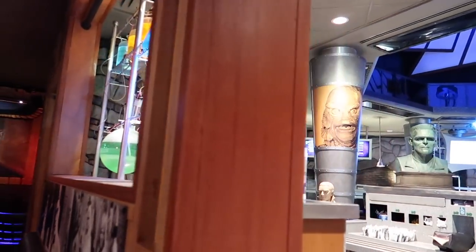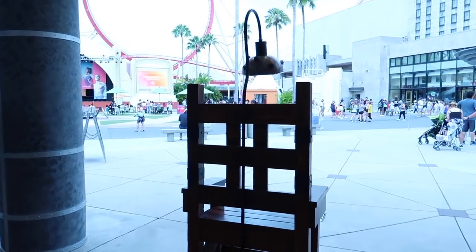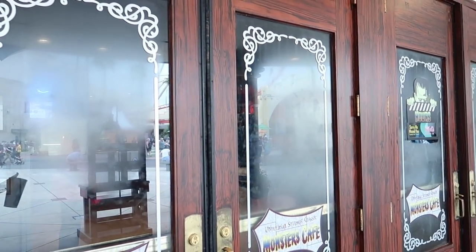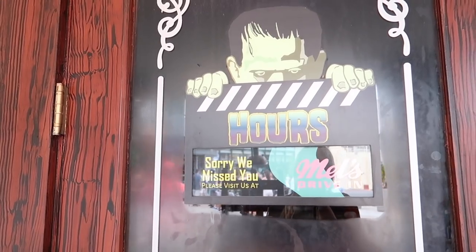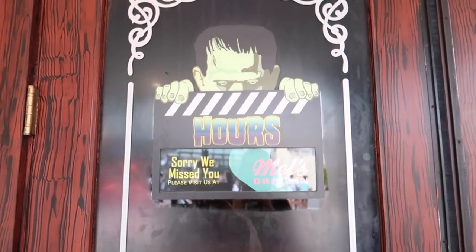So surprise, surprise, it is still closing early. It's closing at 3:30 or 4, so check those hours, but all done and we're heading out. That's why it seemed not open, because it has very limited hours. Look at the fog on the windows. That is the condensation, sorry, because it's so cold in there and so warm out here. I've noticed they seem to never have the hours posted here. They just put up, sorry we missed you, visit us at Mel's Drive-In when they're closed.